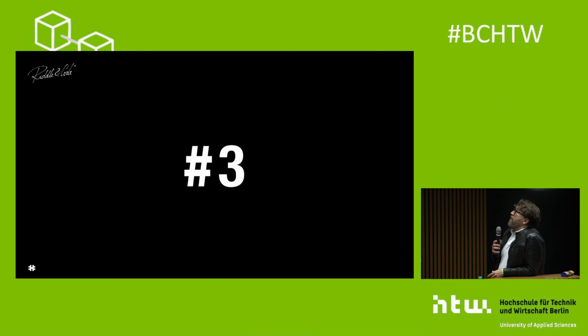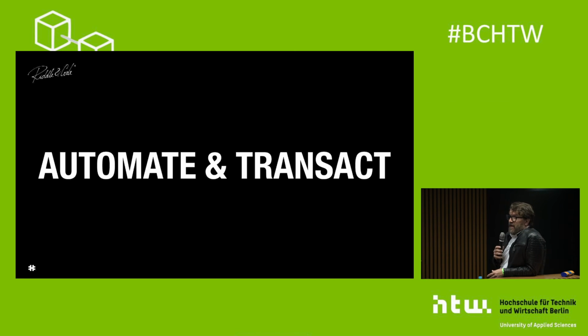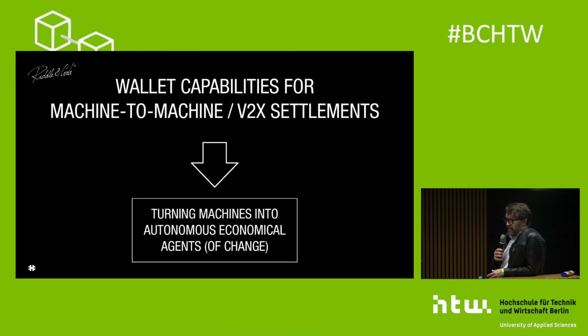Then number three is we can automate and transact by adding a bit of software. Again, the wallet capabilities. I was talking about Riddle&Code being a service provider to the banking industry. So basically with this, we can turn every physical object into an autonomous economical agent in a marketplace. So every sneaker, every car can basically transact.